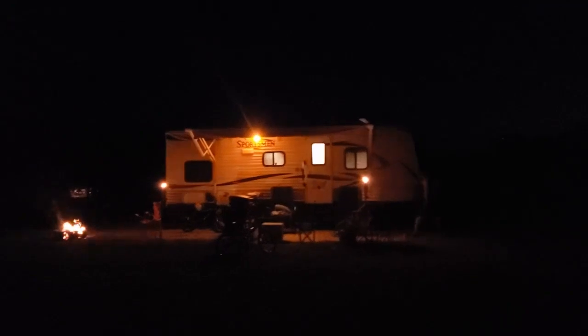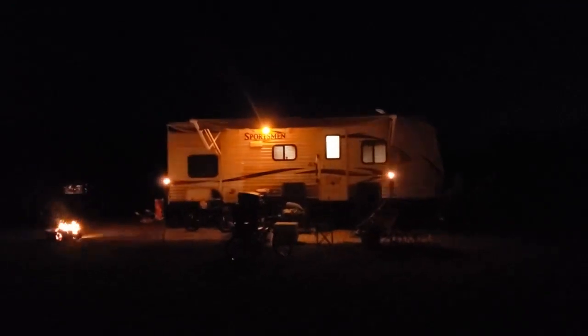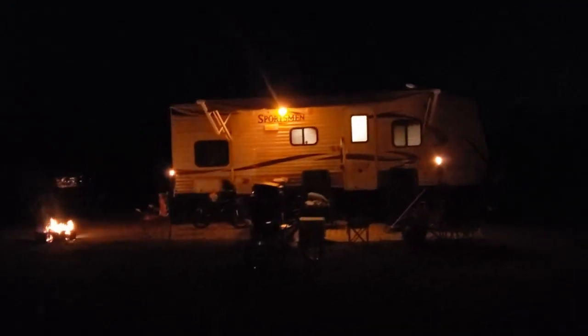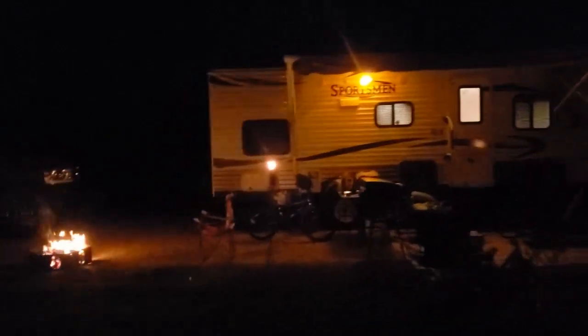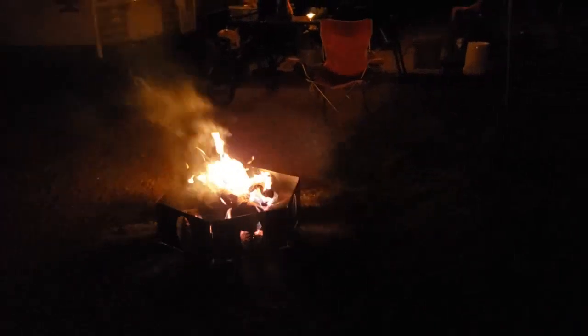So nighttime, we've got our citronella torches out. We've got a little campfire going, another little citronella candle, just keeping the mosquitoes at bay. They really haven't been that bad. Something to mention here, they don't have permanent fire rings set up, so you'll need to bring your own fire ring if you want to have a campfire. We got this one at Walmart. I think it was like $20 something at Walmart, and it folds up, 27-inch diameter.